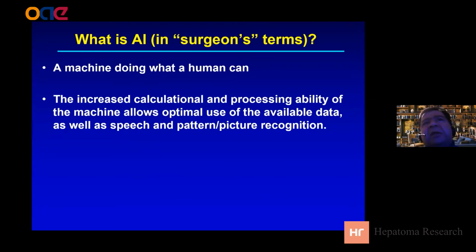And the idea is that having a machine do what a human can, however, with increased calculation and processing ability of the machine, this can allow you to have optimal use of the data, much better use of a much bigger volume of data, as well as having speech and pattern or picture recognition.